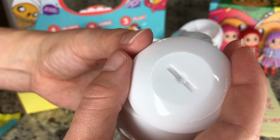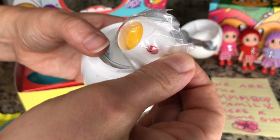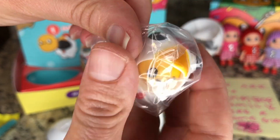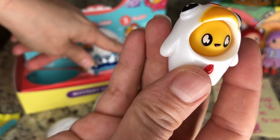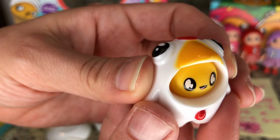Now I'm gonna open it up. Okay, you ready for the final reveal? Who is it? Oh, it's a cute duck. Oh my. I wonder if it's the one that made the egg candy. It probably says, cluck, cluck, cluck, I'm gonna make an egg.